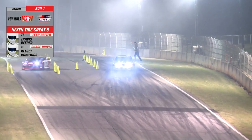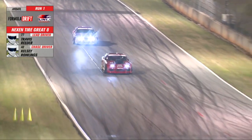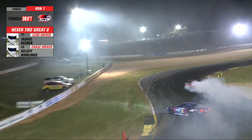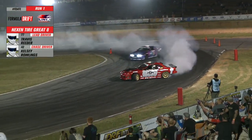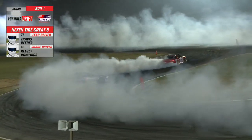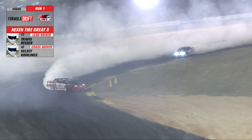Here we go. Reeder, our number one qualifier, going against Kelsey Rawlings, number nine qualifier. Travis Reeder, his first battle here in 2018 in the Pro 2 Championship. Past that front flip, navigates past it. Kelsey just barely knocks it over. Reeder into that first outside zone, transitions in. You see Reeder grabbing a little e-brake there, no problem. Rawlings, a wide swing, and that forward power, way off course.